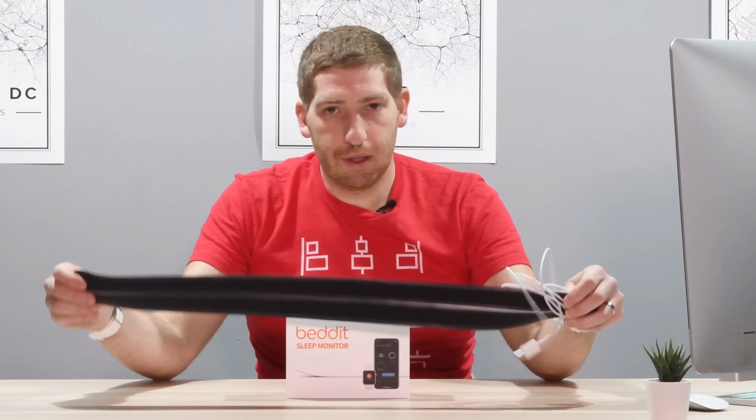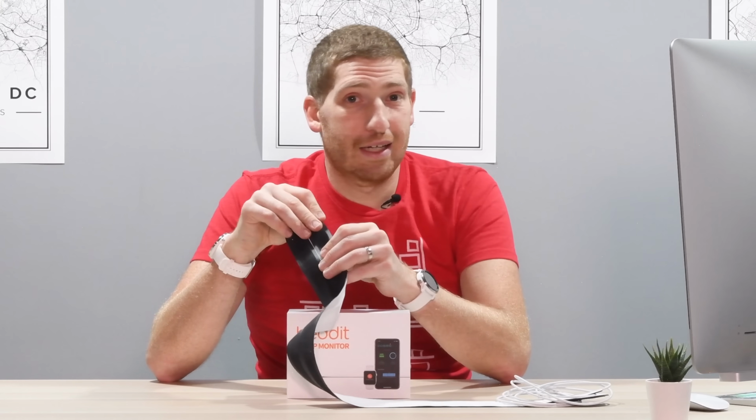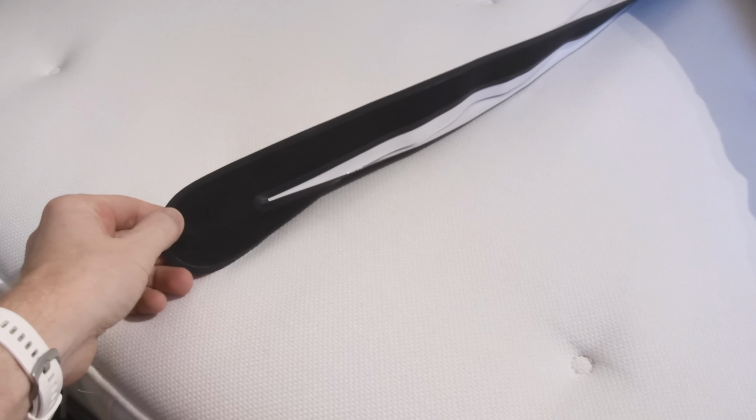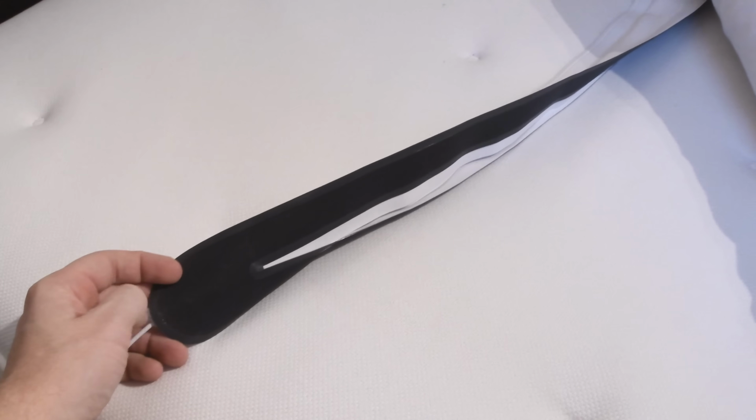So what you do is you take this strap here and you go ahead and you lay it on your bed. There's a black side and a white side. The black side goes down. It has like a little bit stickier substance on it than the white side is, which is nice and smooth. And you put this below your fitted sheets. That's the really tight sheet, if you will, just sitting right there on top of the mattress.